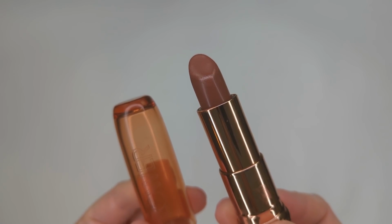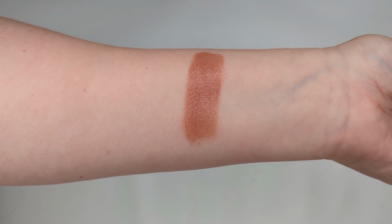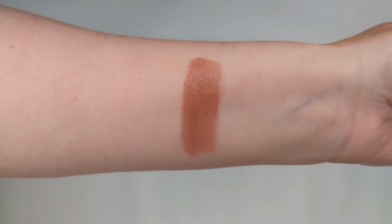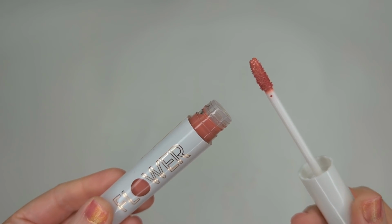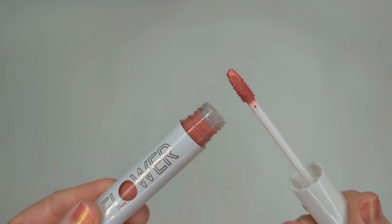Every single time I wear this shade in a video, I get questions asking what's on my lips. It's just a perfect deep nude pink, and the formula is so nice. It's super creamy and hydrating, almost like a lip balm with some color to it. And then next up, we have the Just Bitten Lip Stain in the shade Koi. These are actually a really nice formula as well.